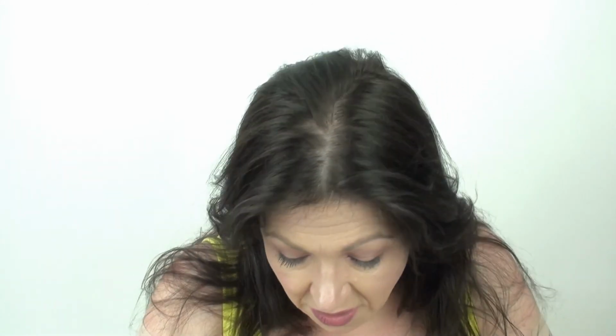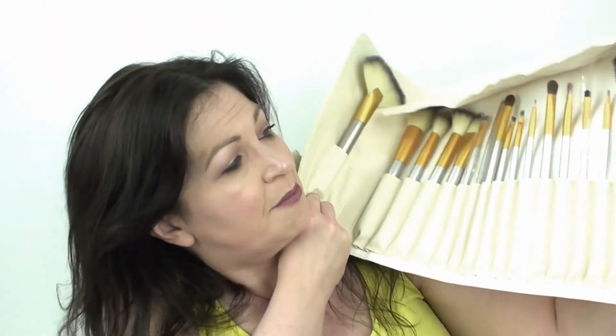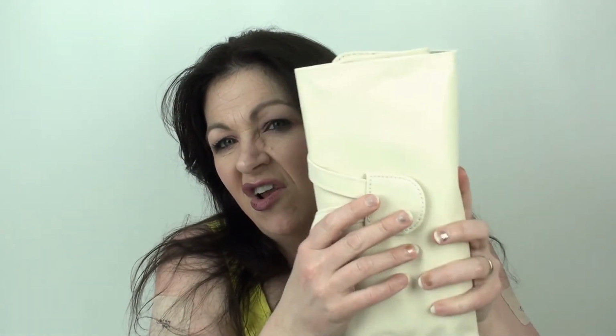I will find, if I can, the link on Amazon, and I will pop the link in below. But I don't think they're very expensive. I don't think they're any more than £20, which for a decent set of brushes is really good value for money. So there you go. Oh yeah, and they do up. I love the cream colour. I think it's different, because most of them come in black or whatever.